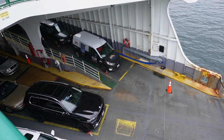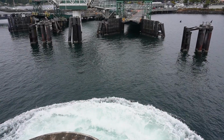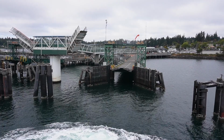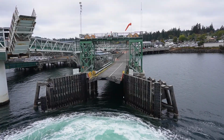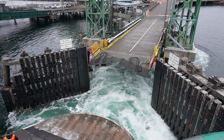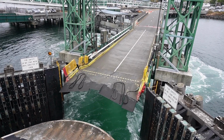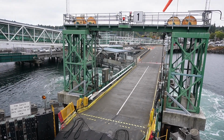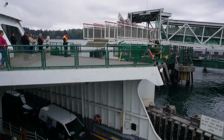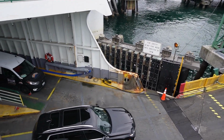We're also getting ready to let everybody off that drove. And there's where we'll get off. Dropping down the walkway, and it looks like people are going to be able to start driving off here soon. Already got a motorcycle going, and there they go.